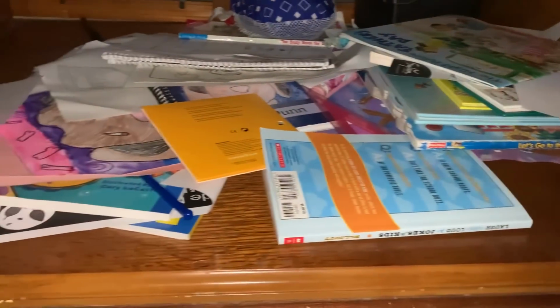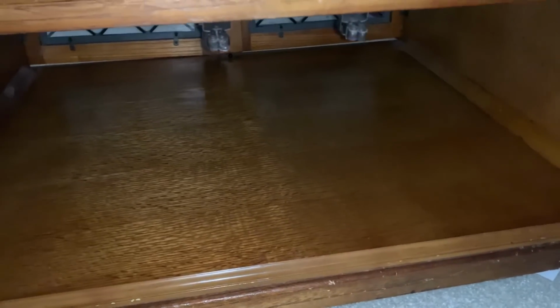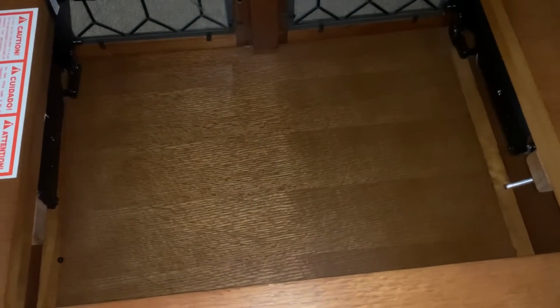Everything is put away. Everything is already donated that I wanted to donate. Everything is already thrown away. And now I have a completely empty coffee table inside, which feels amazing. So now if we have extra guests over and they do want to pull this up, what they're going to see is an empty coffee table.